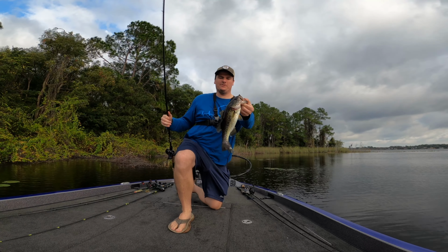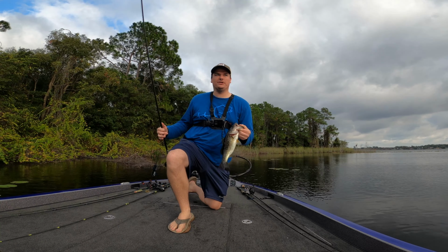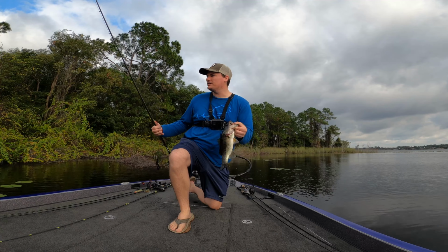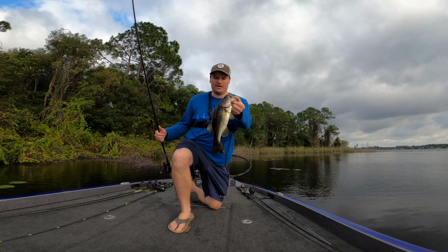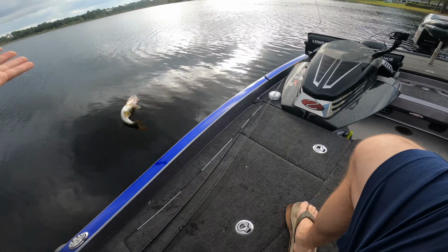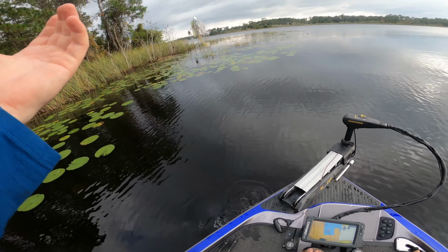Like I said, not a big one, but the little ones guide you in on what the big ones do. The one thing about Florida is you can catch a bunch of little ones and then all of a sudden a 10 pounder out of the same bush, same stretch, anything. So we'll keep flipping away and maybe we'll get a big one. See you, buddy. No more bites flipping that bush around, so we're gonna try something different.